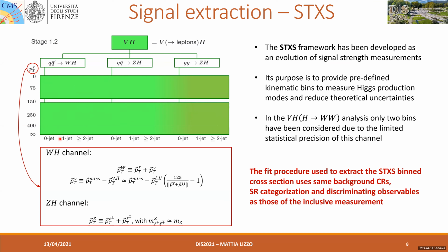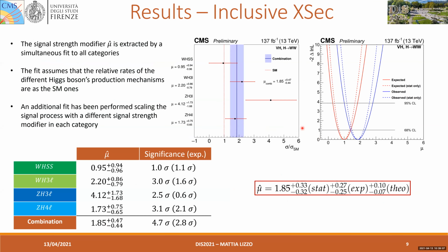So we merged all jet bins, and we only consider the bin with a pT of V less than 150 GeV and higher than 150 GeV. The fit procedure used to extract the STXS cross-section is the same as the one used in the inclusive measurement. So we can move on to the results for the inclusive cross-section.